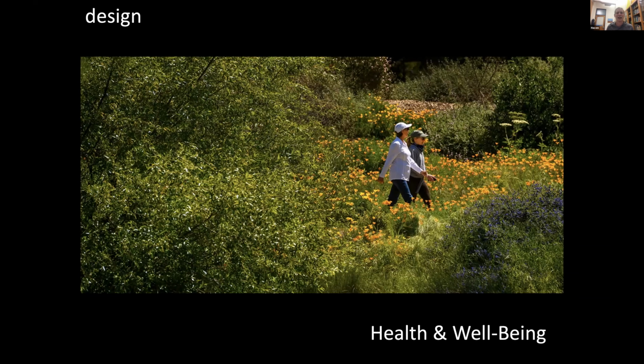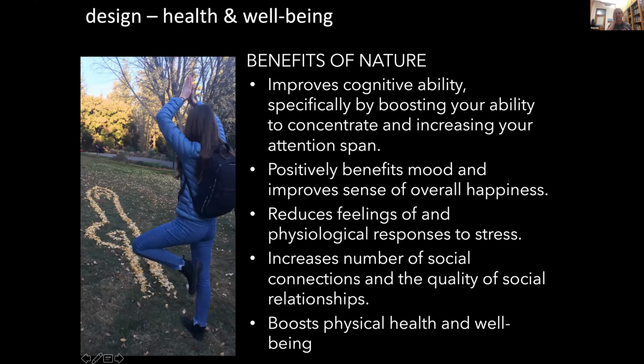And I was asked to comment on that, and it was kind of like, well, yeah, of course, right? I teach a class called Nature RX, all about the healing power of nature, and how important it is. Look at this list of benefits of spending time outside. You're improving cognitive ability, increasing attention span. It's making you happier. Nature puts you in a better mood. It reduces stress and anxiety.